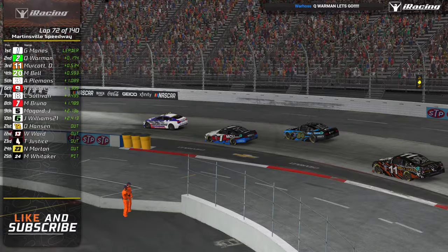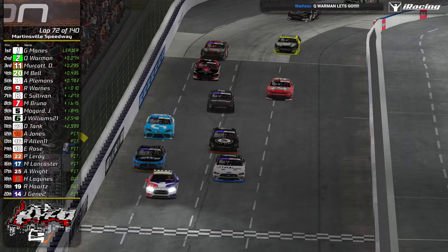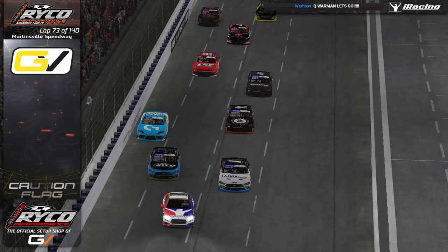And it looks like they're about to go back-to-back with the B Open races here possibly soon, because nobody has come close to touching Garrett Maynes or Quinton Warman. Yeah, we've seen some people think that they could challenge, but as of right now, just utter domination by the two of them. Absolutely, there, Austin, and a lot of things still to come. I mean, there's still a lot of racing.